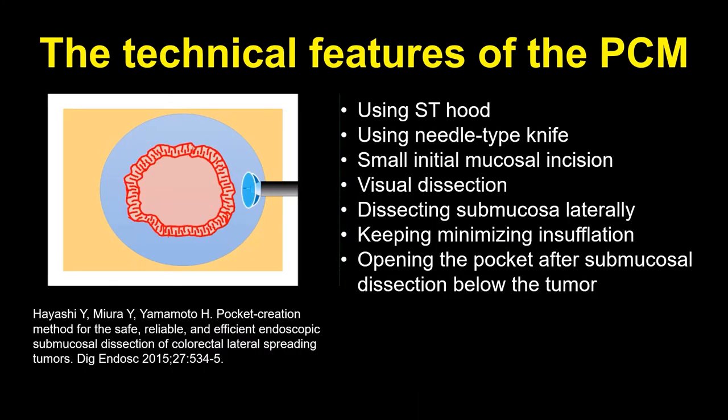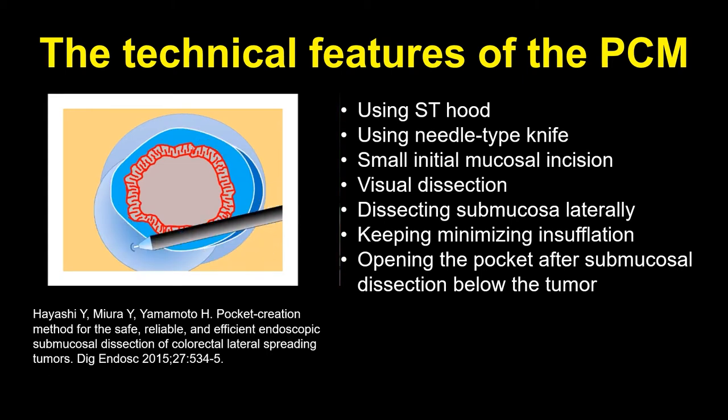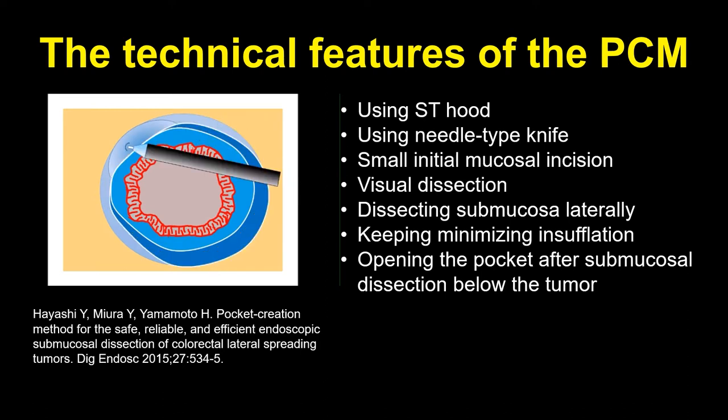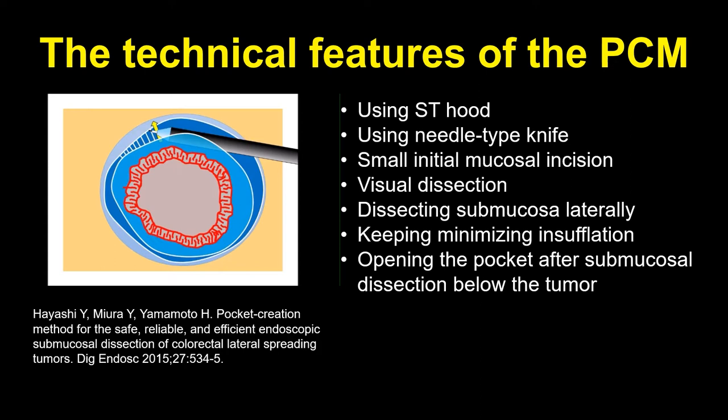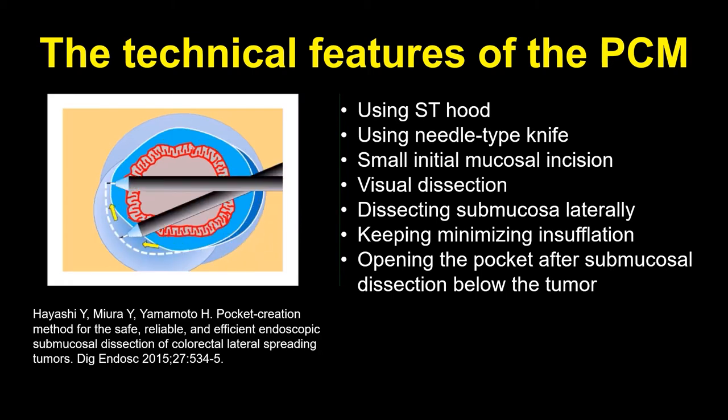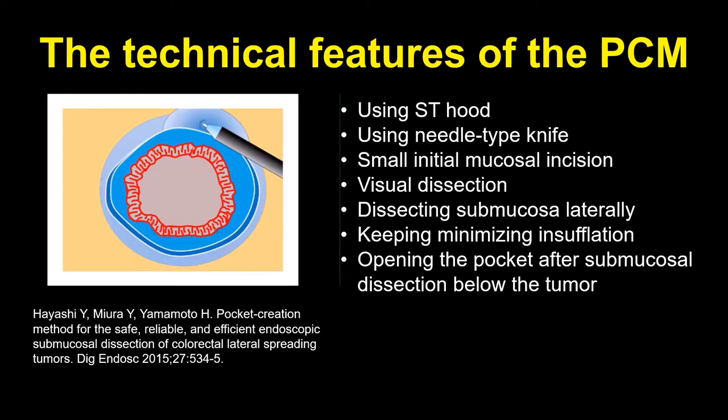When doing PCM of ESD, we should use a conical LST-G and a needle type knife. After making a small initial mucosal incision, we dissect the submucosa laterally in visual, collapsing the intestinal lumen while suctioning the gas, which facilitates this procedure. After dissection of most of the tumor area, we should open the submucosal pocket from its lower side.